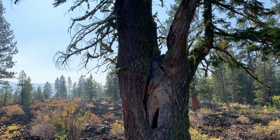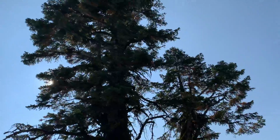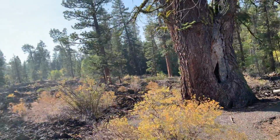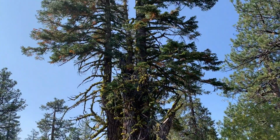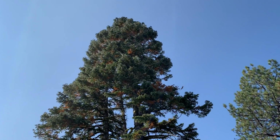This is about the largest subalpine fir tree I've ever seen, I think, in my life. The thing's about 5.5, 6 feet in diameter. Not real tall. Beautiful old tree here at the lava cast forest.